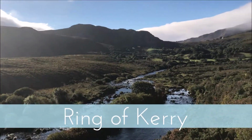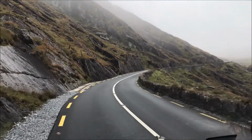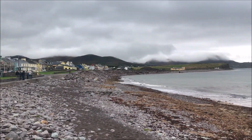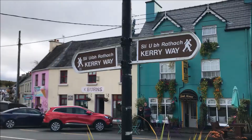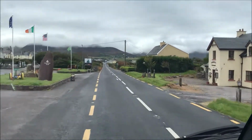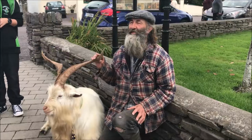After Dingle, we spend a whole other day exploring the gorgeous Ring of Kerry. The 111-mile route, known as the Jewel of Ireland, boasts beautiful panoramic landscapes and many picturesque villages. The best way to enjoy Kerry is to simply drive the entire route and stop when something catches your eye, and you want to make some new, interesting friends.